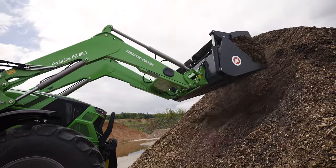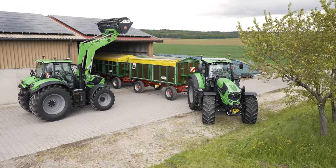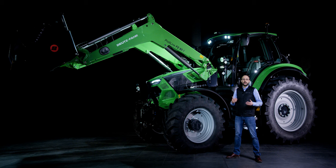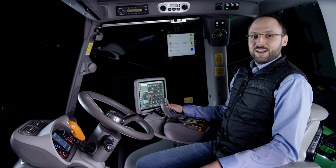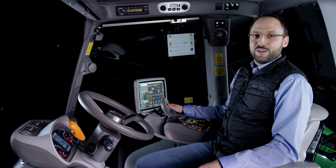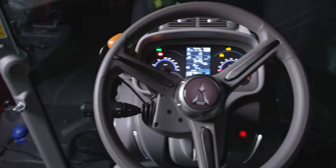With a high lift of over 4.5 meters and a breakout force of over 3,750 decanewtons, you'll be amazed at the power and performance. But now let's take a look inside the MaxiVision cab. As soon as you take your seat in the latest generation MaxiVision cab, you will notice the new steering wheel, as well as the new graphic interfaces of the iMonitor and InfoCenter Pro.